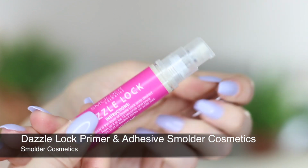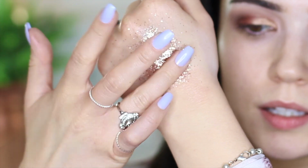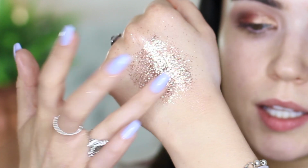And basically it's like glue, like it actually feels like glue. So you apply a little bit of it, it's like a gel consistency. Then you wait 15 seconds and then you put the glitter over the top and it does not budge. Leave it on there for 15 seconds and it'll start to go a little duller, so it won't be as shiny, and that's when you know it's ready. Then you put the glitter over. I'm gonna use this like this. And then you just pat it in.